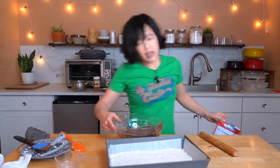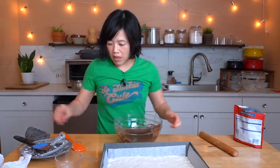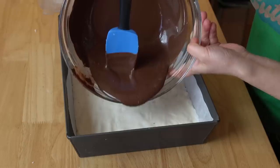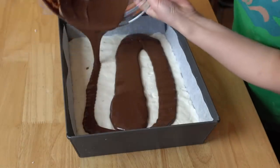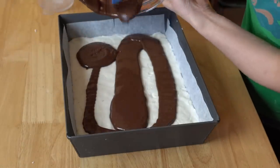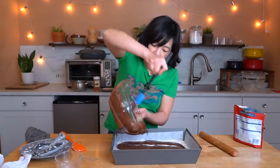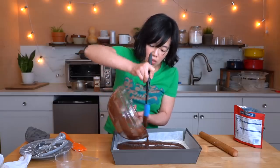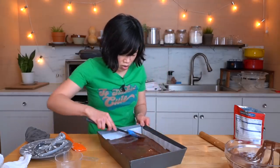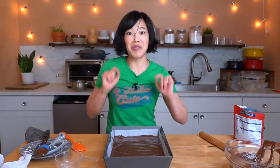I've got some chocolate wafers. I'm using these. And I melted them in the microwave. Ooh, yep. Gorgeous. You can also use chocolate chips. And the recipe suggests adding about a tablespoon of shortening if you do that. Oh my gosh, it looks so good already. Into the refrigerator to cool off before we taste it. See you in a little bit.